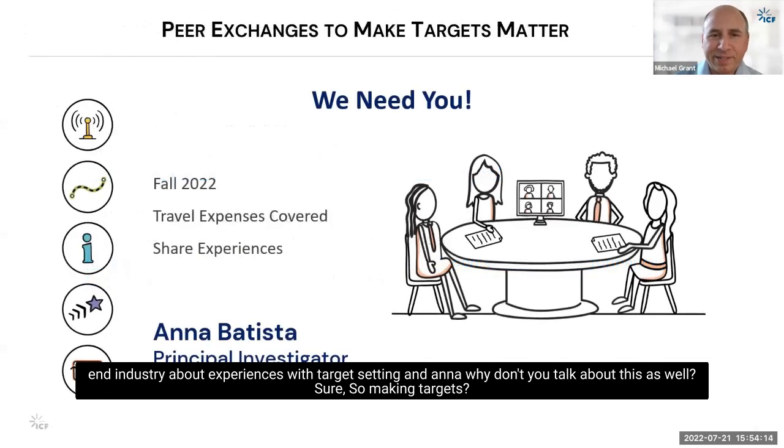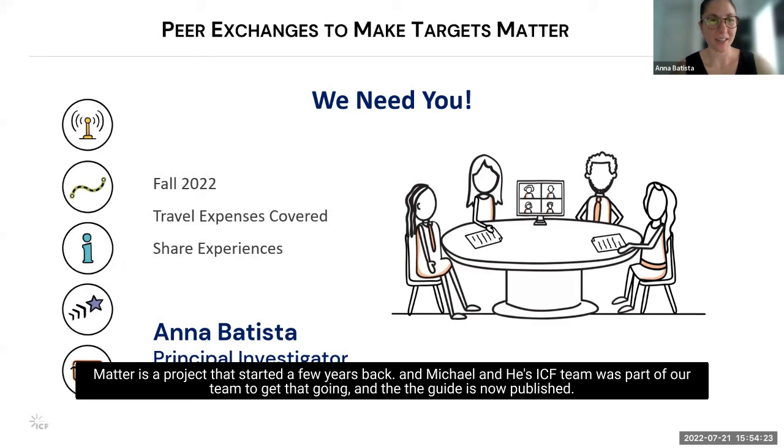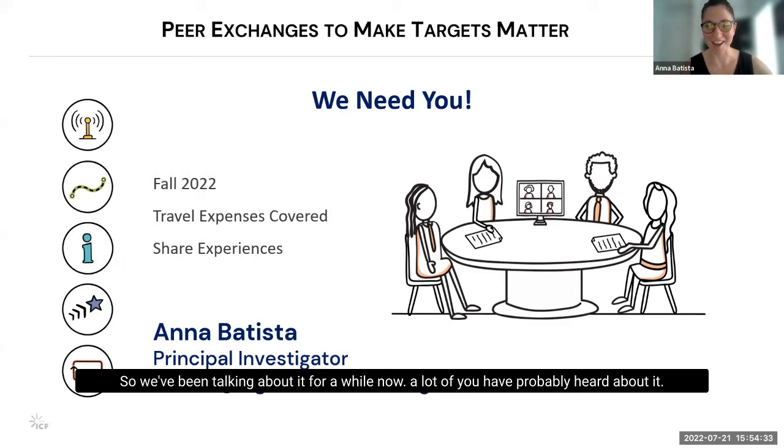And Anna, why don't you talk about this as well? Sure. So Making Targets Matter is a project that started a few years back, and Michael and his ICF team were part of our team to get that going. And the guide is now published. We've been talking about it for a while now, and a lot of you have probably heard about it. The guide is out there on NCHRP's website, so you can go ahead and grab that. There are some videos you can watch as well.